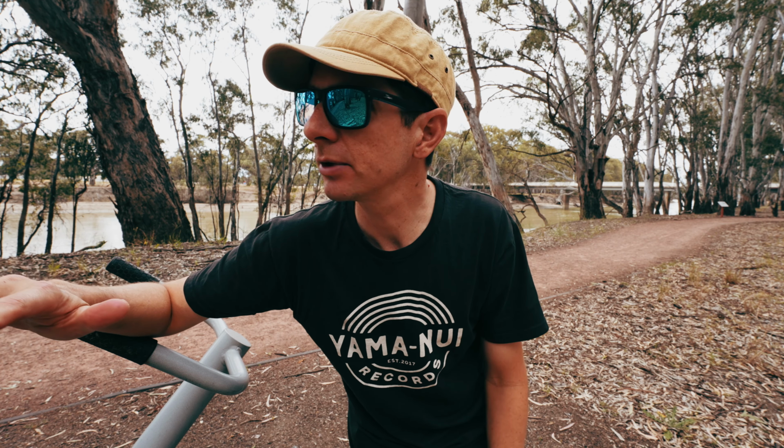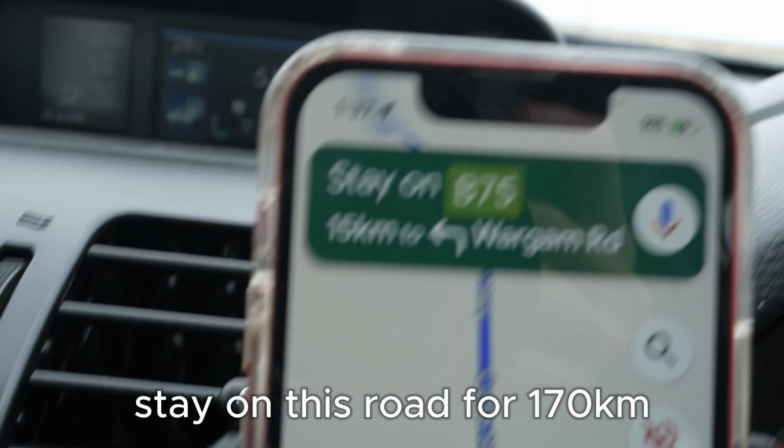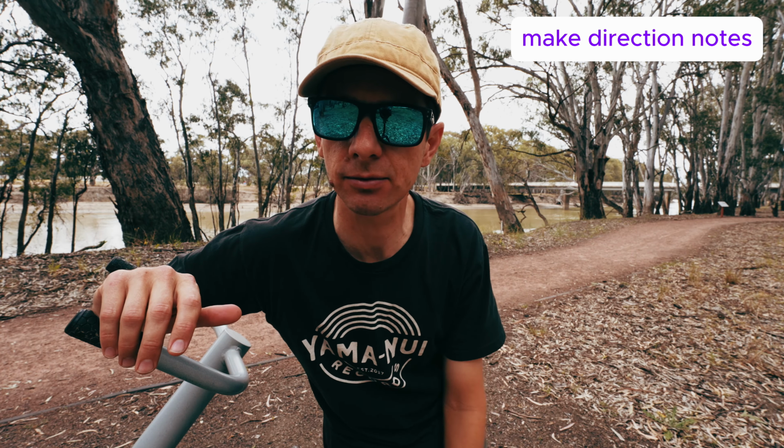Second to that, we use maps so much on our phone, but the luxury of having like a printed map just doesn't exist anymore. But you never know, you might need the middle ground where you need to make some notes of the general direction you're heading, at least the next town where service, for example, might come back in again. So something like that's really helpful.